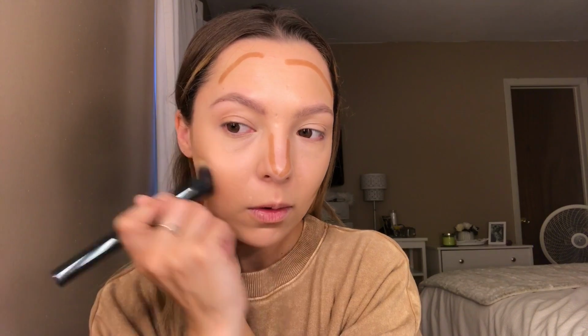Oh man, I should have taken this plastic off before. Okay, so this is in the shade 805 Call Me Maple, and I'm just going to use, oh, this is nice. Use this to contour. This is really nice. Oh, it's so creamy. Okay, I'm going to be using this Morphe brush. Oh, this is nice. Wow, this blends really creamy. I like this a lot already. See how easy that blended out? Holy bejeebers. And it adds like the perfect warmth to the skin.